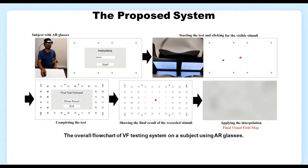Focusing on the central fixation point, the user is asked to click the mouse when the stimulus is visible for them. The intensities and positions of the displayed stimuli are recorded based on the user's responses. Clicking on the Show Result button, the recorded data of the stimuli are presented. The whole test is completed in the Unity 3D engine. Then the result is resized into a 600 by 1000 visual field map in MATLAB based on the bicubic interpolation. As you can see, the final visual field map is shown after applying the interpolation.